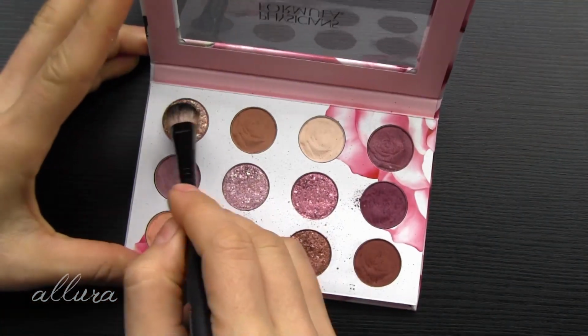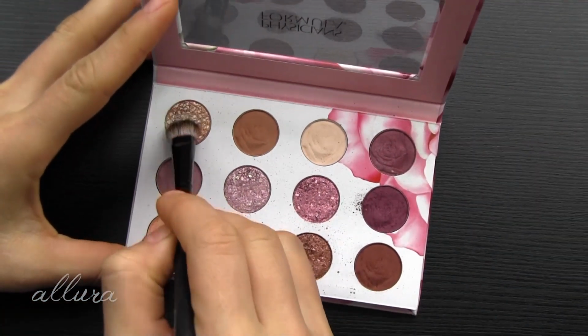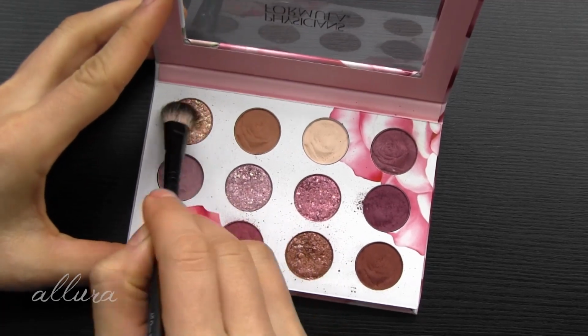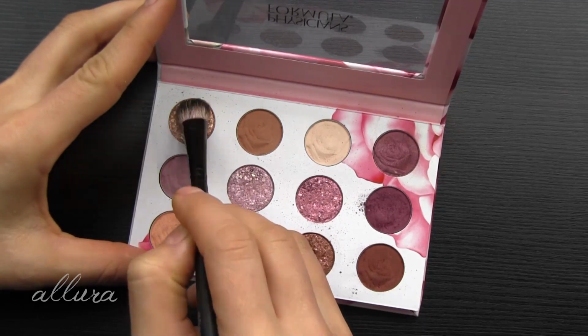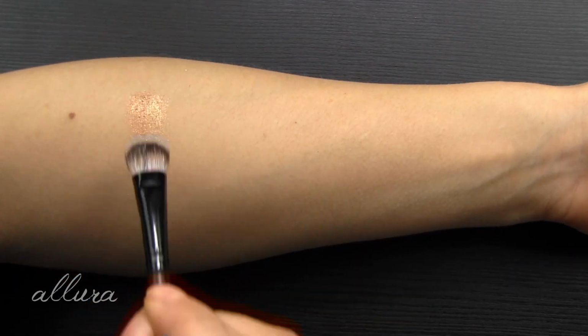Alright, we're going to go back into these shades. This is first Fresh Bouquet, and I'm going to spritz my brush with a mixing medium type of thing before I swatch. So here it is with a dampened brush.